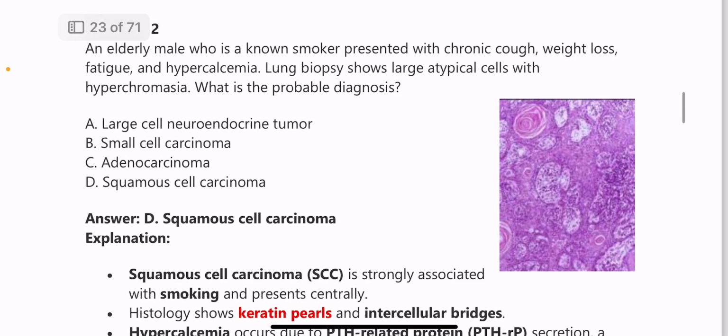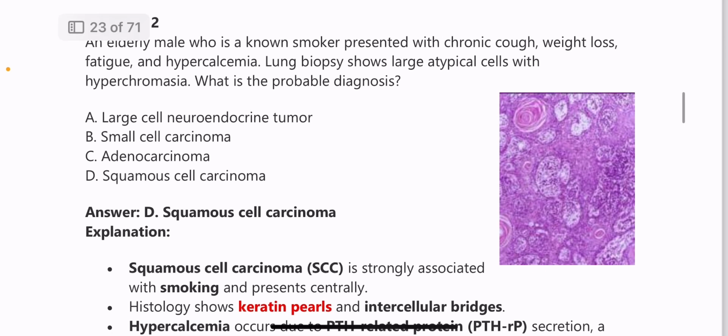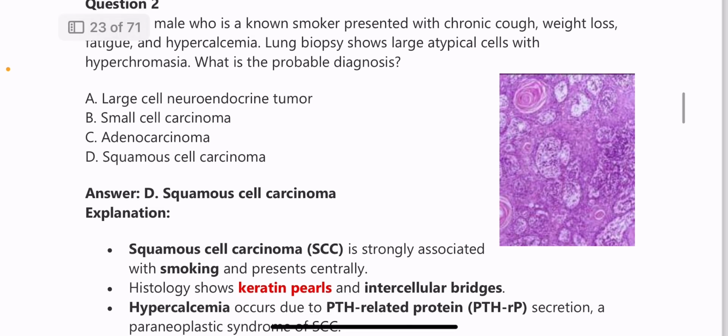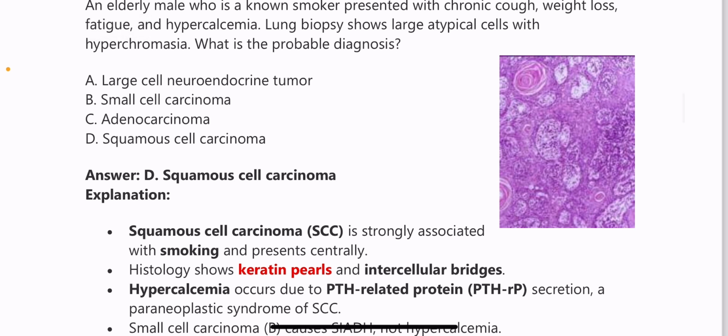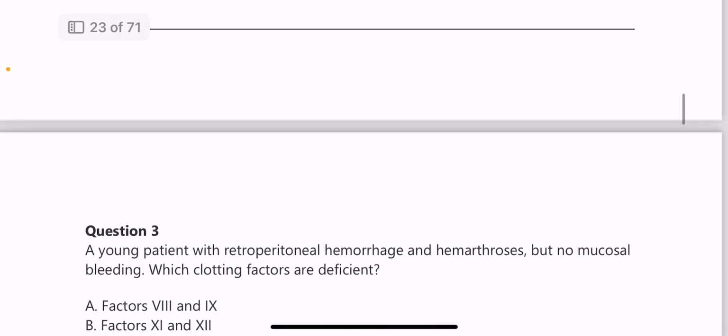Next question. An elderly male who is a non-smoker presented with chronic cough, weight loss, fatigue, and hypercalcemia. Lung biopsy showed large atypical cells with hyperchromasia. What is the probable diagnosis? So here you can see that there are keratin pearls in the image, and there are also intercellular bridges, but those are quite difficult to appreciate from the histology in this image. Keratin pearls are very clearly seen, and so it is a feature of squamous cell carcinoma. It is strongly associated with smoking and it presents centrally.